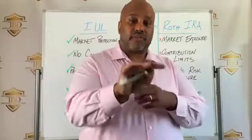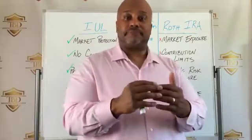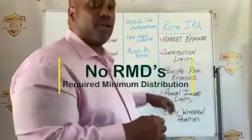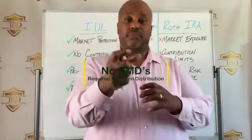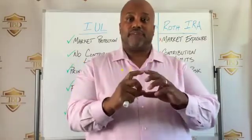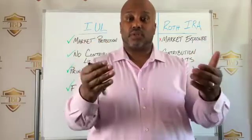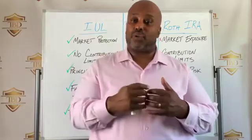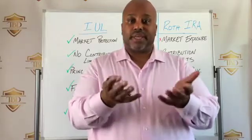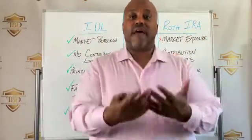You have access to your basis. So the money that you've contributed, you now have access to that money with no penalties. And then lastly, no RMDs, which are required minimum distributions. With other long-term growth vehicles, the IRS may require you to pull out money when you don't want to because they want to get their taxes paid. So with these two vehicles, you don't have that.